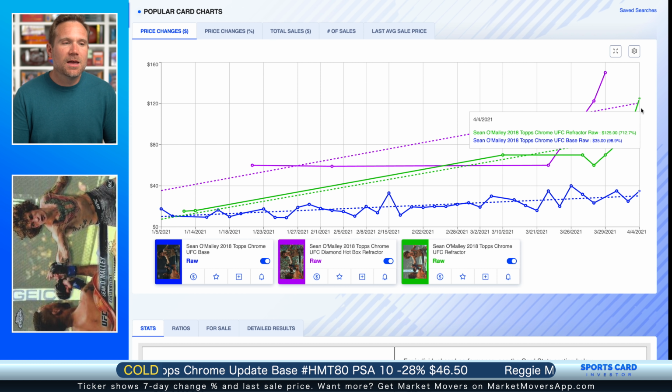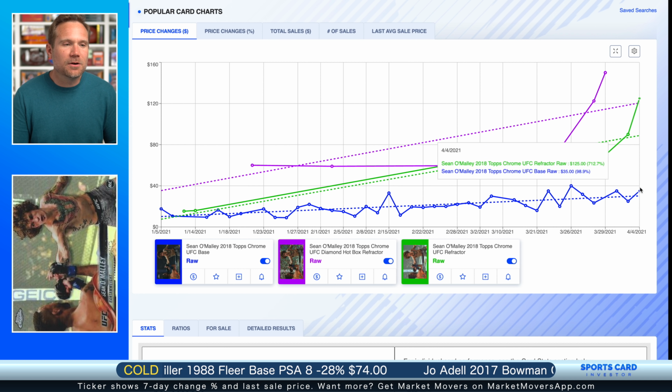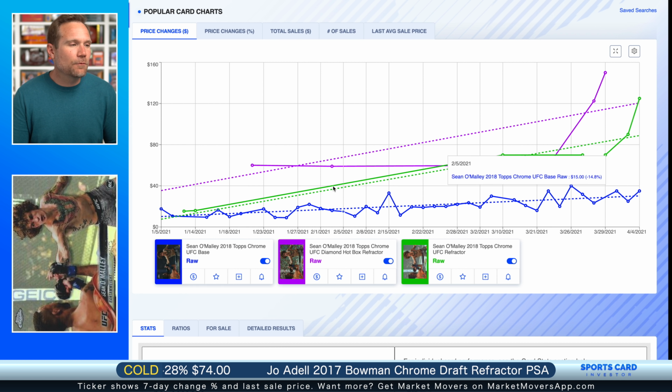Like, look at this one. His refractor is up 712% over the course of the last 90 days. Incredible. His hot box is up 150%. His base card is up 98%. But yeah, look at this refractor card.